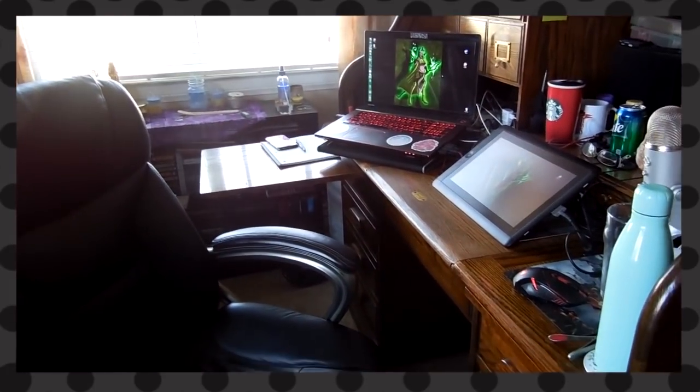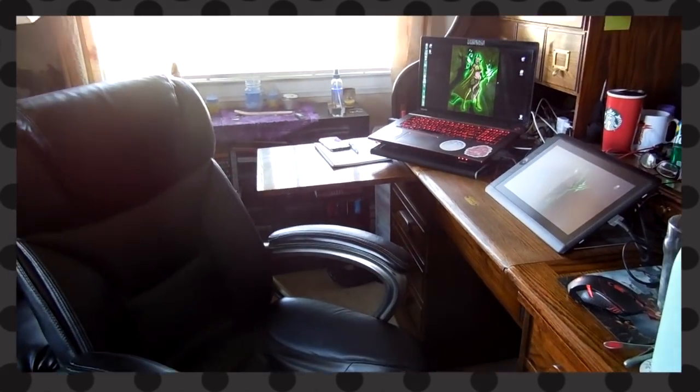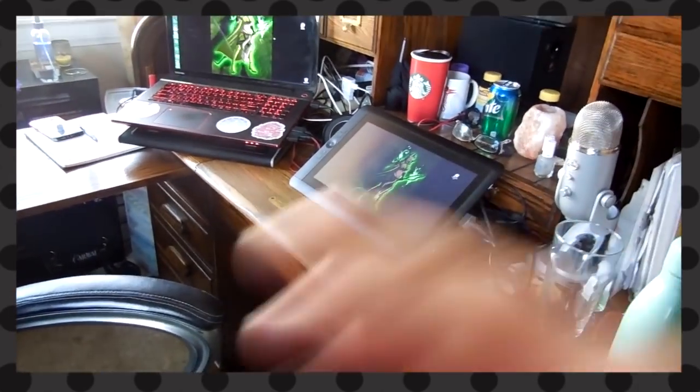So hey guys, I never did an official workspace tour, and I was gonna clean it up, but realistically this is the cleanest it's probably ever gonna get, and I can't really keep it that clean just because of all the shit that I have to do. So I thought, fuck it, I'll just do it now. So hopefully shaky cam doesn't bother you guys.